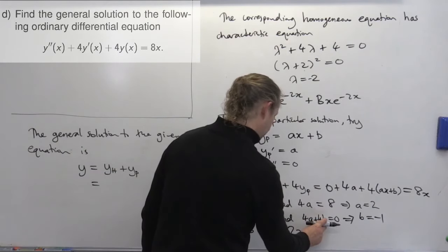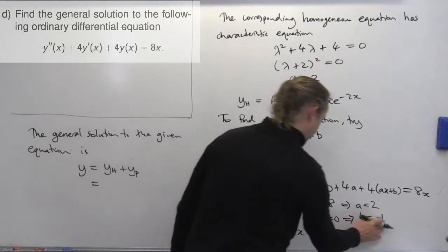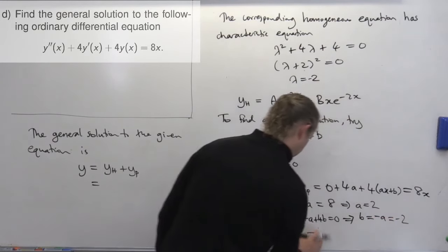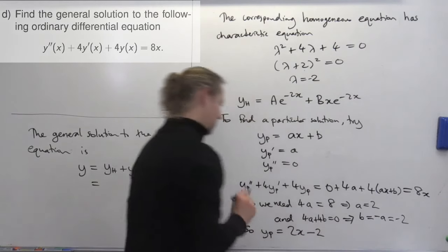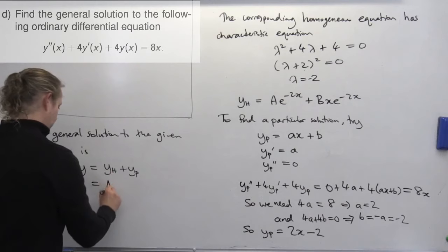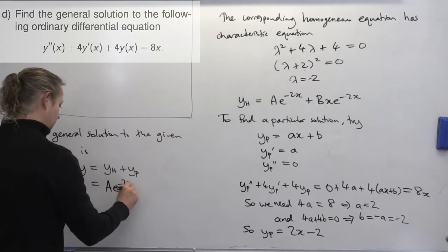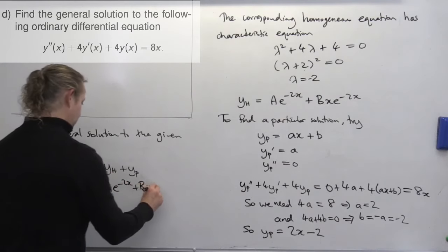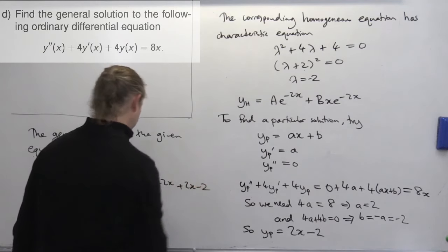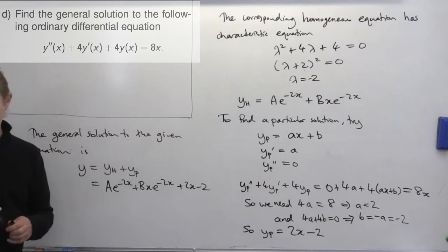A plus b is 0. B is minus a, and minus 2. Yes. Okay. A e to the minus 2x plus bx e to the minus 2x plus 2x minus 2. So there's the general solution.